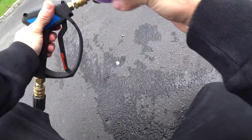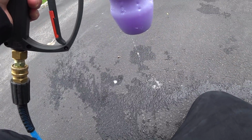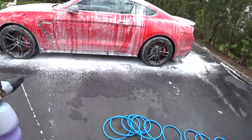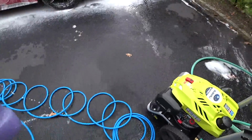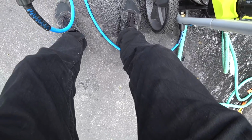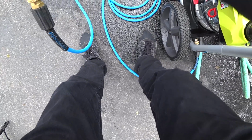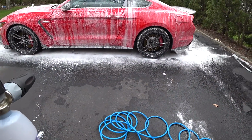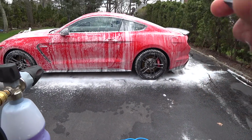Agitate it. Okay, you guys can see that. Pretty clear how deep purple it is now. So let's get it fired up. Let's get the machine fired up again and continue what we're doing here. All right, round 2.